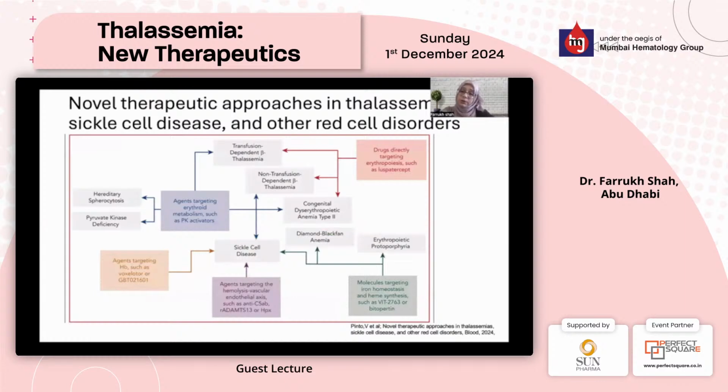So there are a whole bunch of novel therapeutic drugs which are being investigated or have been investigated in patients living with red cell disorders. So what you can see here is drugs such as luspatercept, which work directly on the erythropoietic pathway. You've got the iron homeostasis regulating medications such as bitopertin and vamifort. And then you've got newer drugs which are working on the endothelial axis, such as the anti-ADAMTS13. You've got GBT voxelotor, which is working directly on the hemoglobin and improving that in patients with sickle cell disease. And then you've got drugs such as the pyruvate kinase activators, which are being trialed both in sickle cell disease and thalassemia, as well as pyruvate kinase deficiency, to help improve the patient's hemoglobins.